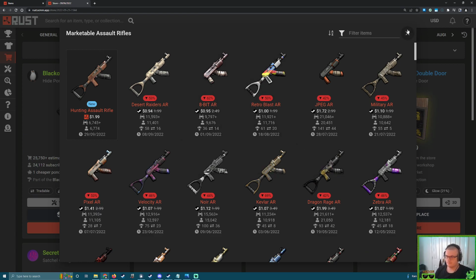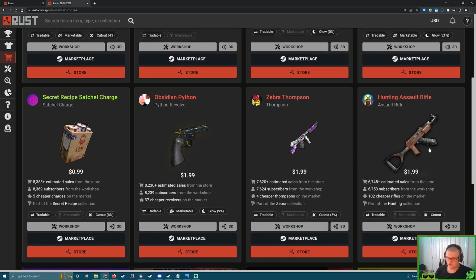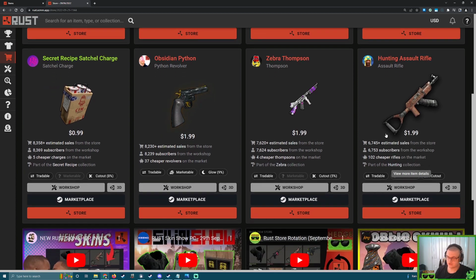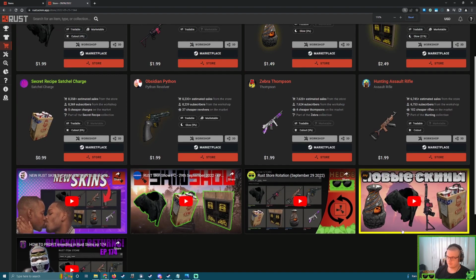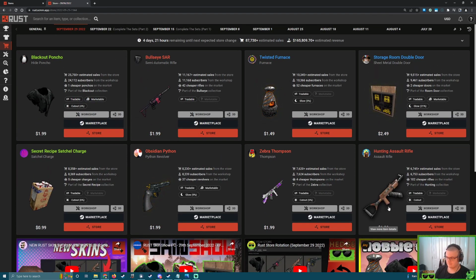So, this AK, we seem to have some fatigue with so many skins coming out just this year and every other week and whatnot. It's probably going to suffer, and we're probably not going to want to touch that. We probably don't want to buy it. Not a good possible investment.